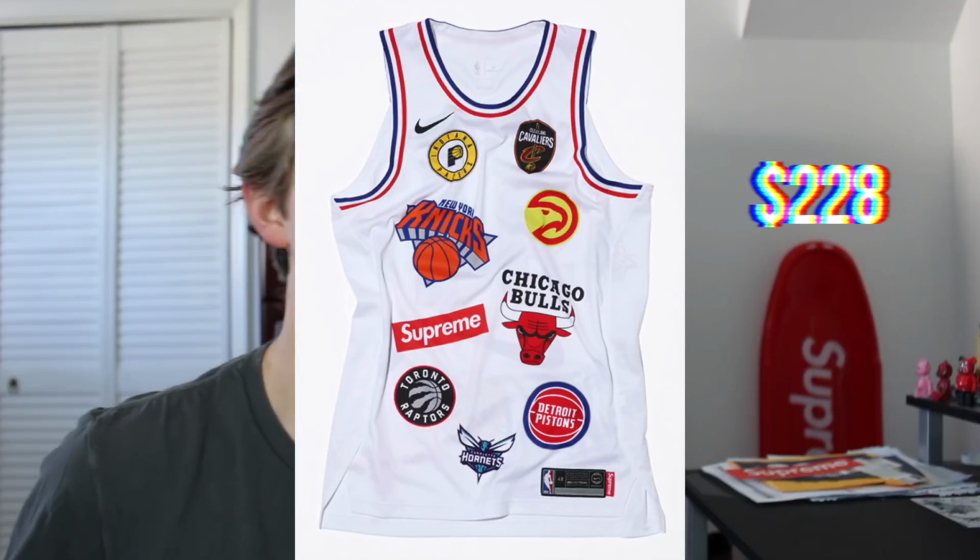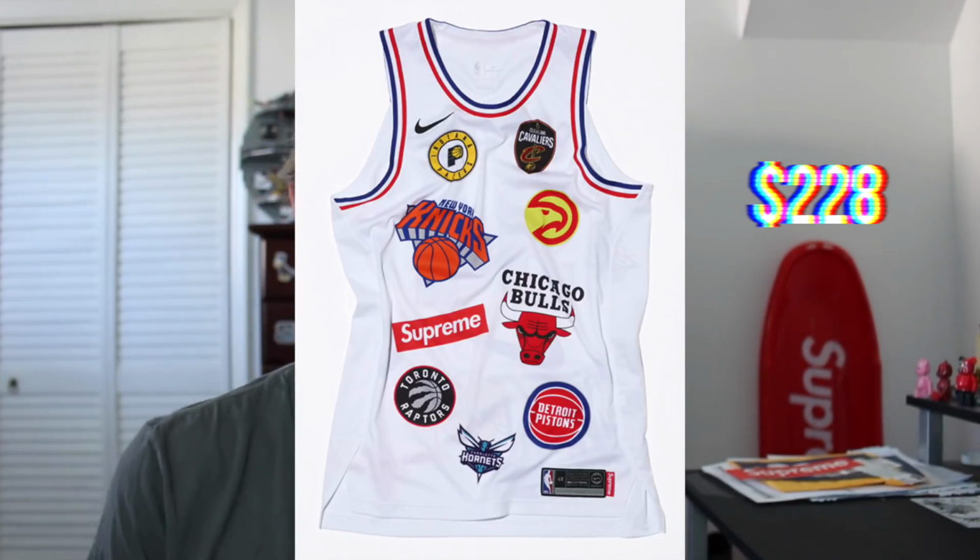Okay, so next up we have the NBA jersey. It's going to be retailing for $228, and the most hyped one is the one in the white colorway. Now, my personal thoughts on this, again, just the same idea, I'm going to explain it one more time. The scattering, it just seems like anybody can do it. It's sort of lazy in my opinion.